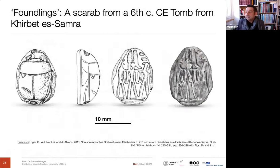Also, I could discuss here now the question of foundlings, so material which is found in an utterly later phase. An example would be this Ramesside scarab from a 6th century CE tomb from Khirbet Samra. It has been published by Alexander Ahrens.